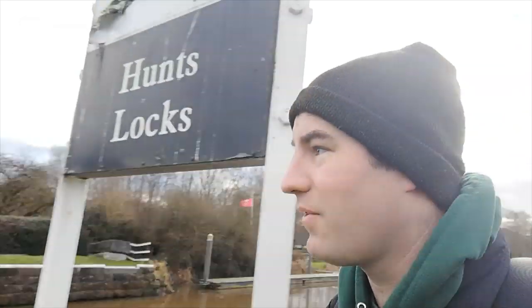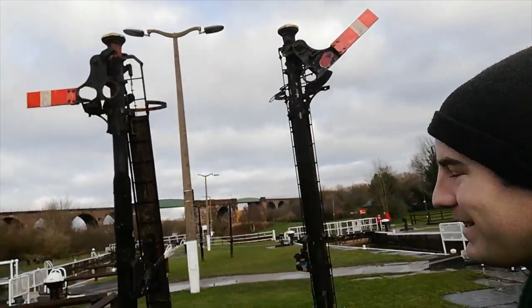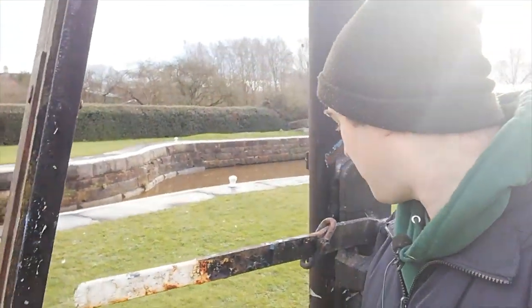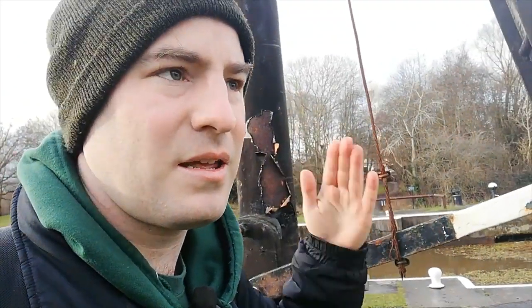So let's go and have a look at the main River Weaver, and again, look at these 7-4 signals, they're great, I think. I'll just show you while we're here. This is like there'd have been a weight on here, it's not removed, it's seized, but the weight, as you can see on this one, is tied to the arm of the signal. So it's like a counterweight. It's a fail-safe method, so should the wire break, then the weight would put the signal at danger, so there's no chance of a train passing a signal at danger.